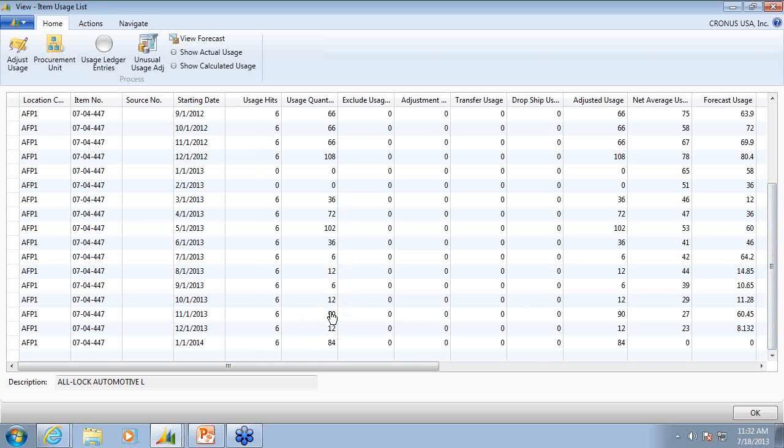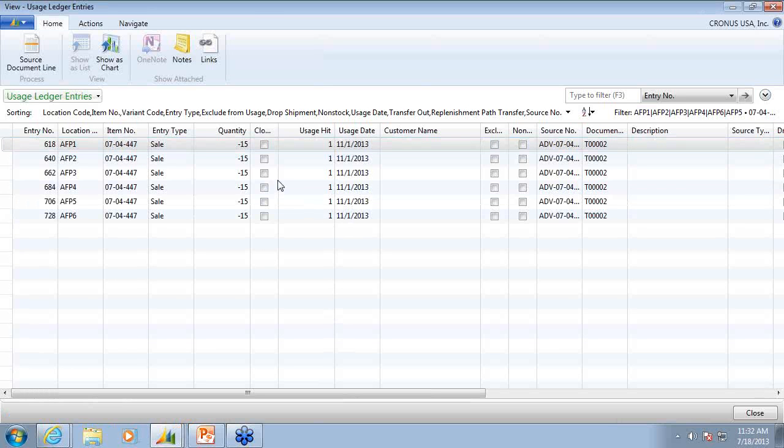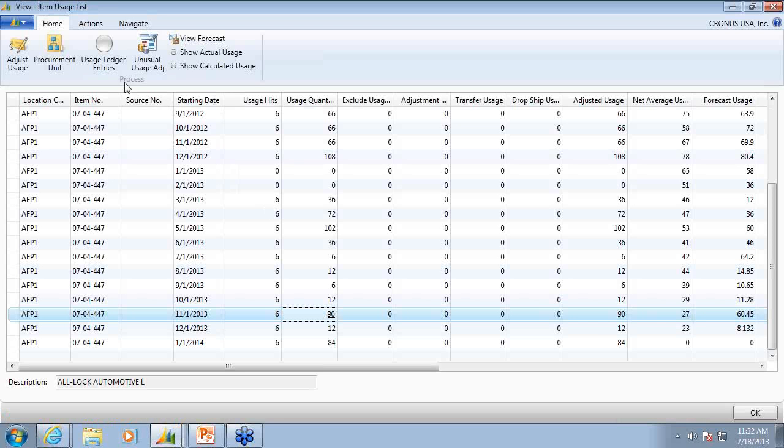Either one of these two I can drill into, and I can see that here are the sales. In this case, I sold even quantities of 15 in each one of my sales. I also have the ability here, if I wanted to, of making adjustments to this history.